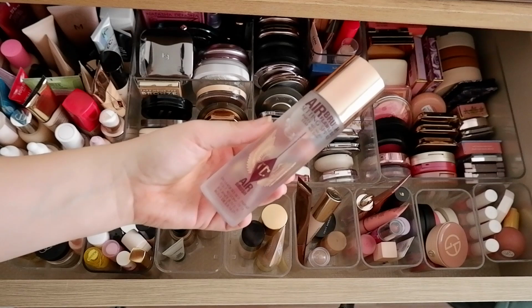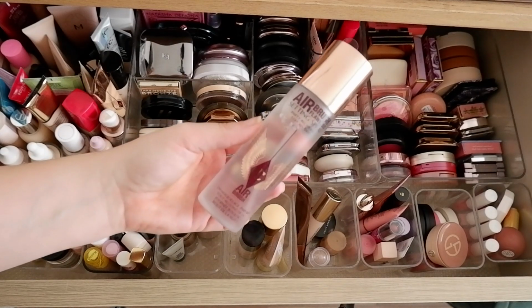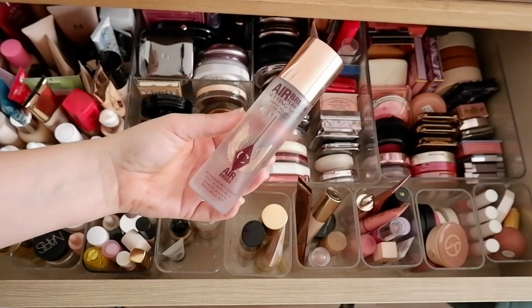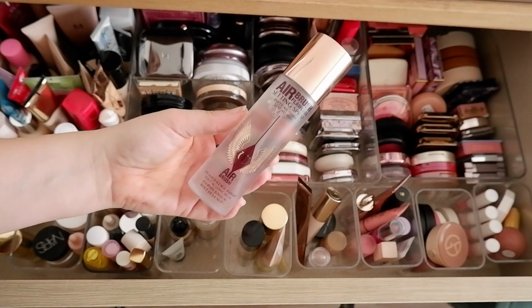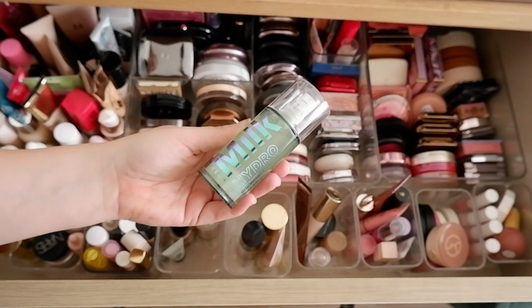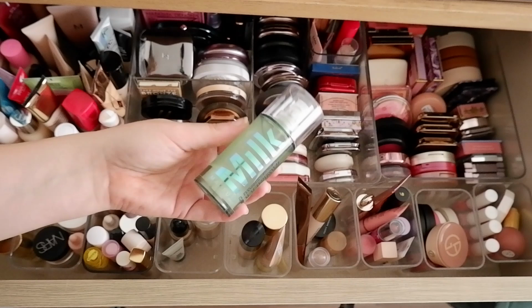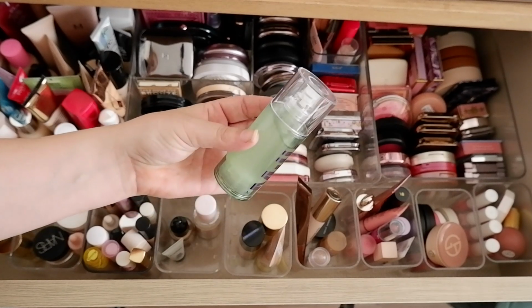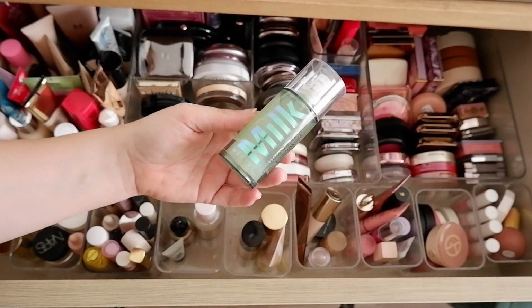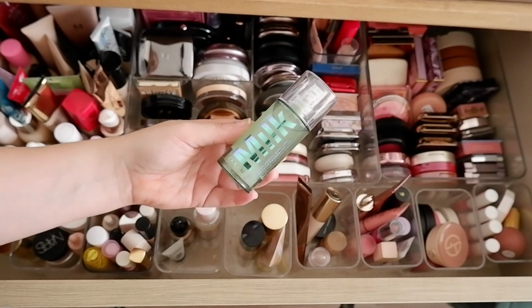For setting spray, I already told you last time that I was gonna go and try the Charlotte Tilbury Airbrush Flawless Setting Spray. Bought it in the Black Friday sale, but I haven't used it yet. And for primer, I will be going in with the Milk Makeup Hydro Grip. This is one of my favorite primers. Mine is starting to not turn just yet, but I know these can turn a really strange dark green color if you don't use them up in time.